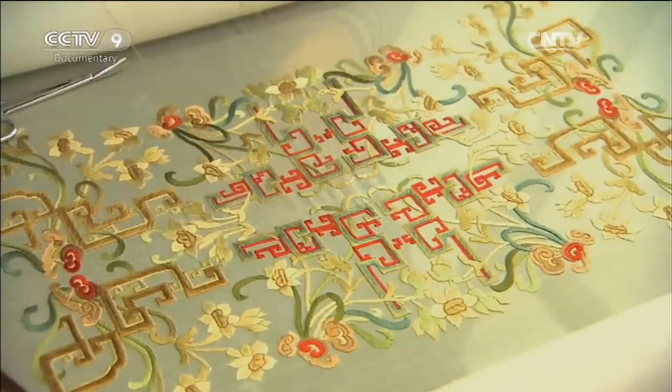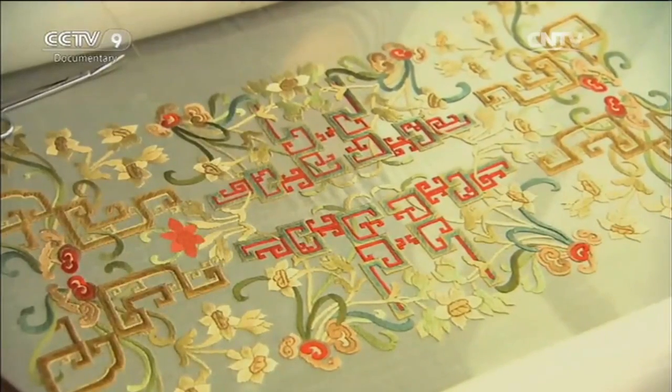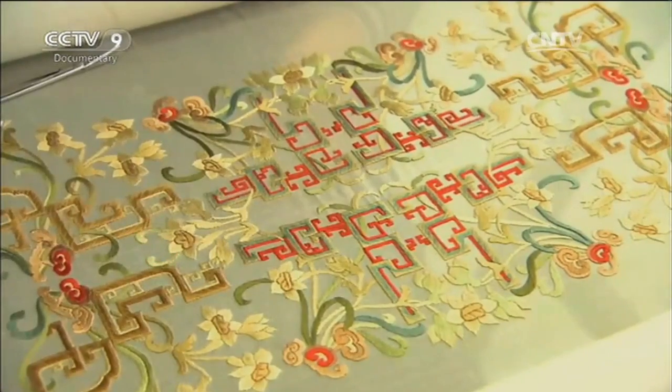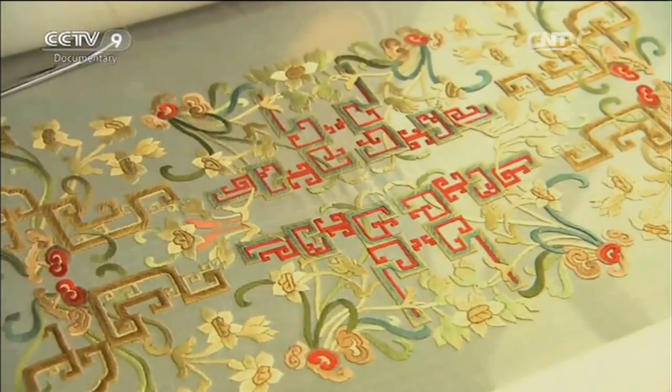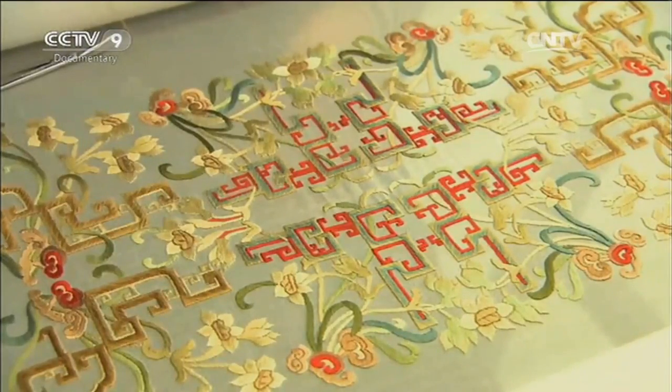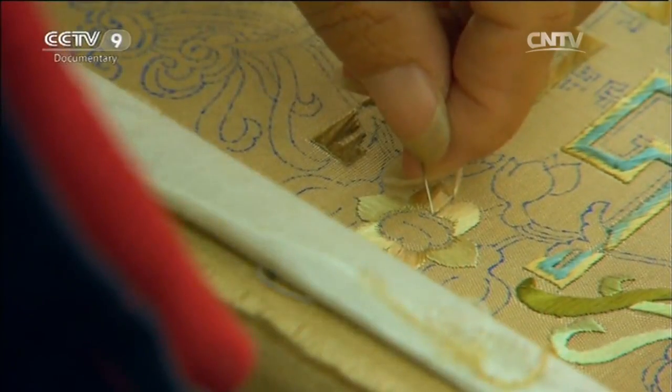For the girls used to freestyle stitching, the project is a demanding test of their skills. All of their stitching must be perfectly neat and even. One small mistake, and they will have to start all over again.